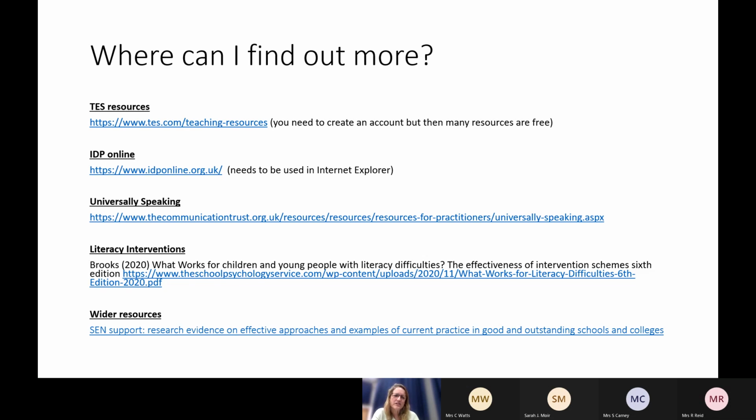The literacy interventions on the link there by Brooks, they've gone through different kinds of revisions. The most recent one's 2020, so 2 years ago, but it actually looks at specific interventions around literacy. So there are a range in there, and it refers you to the evidence base around it. So it talks about whether the evidence is robust.